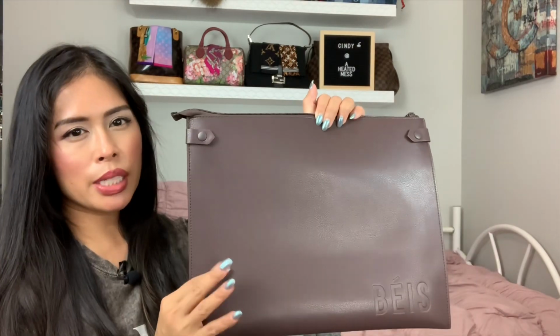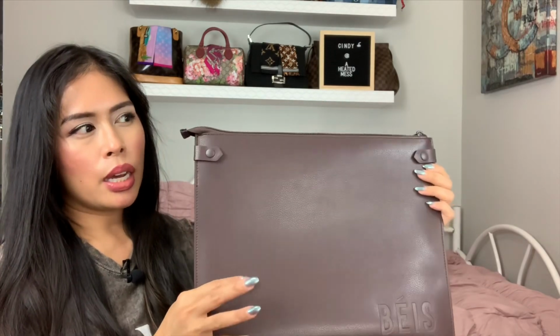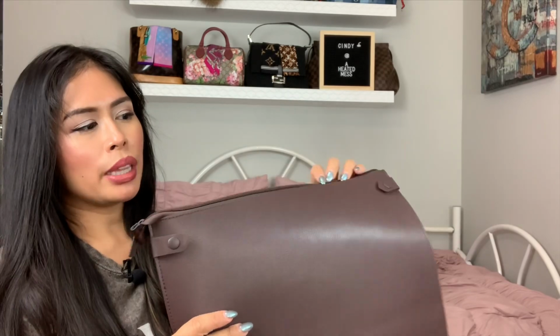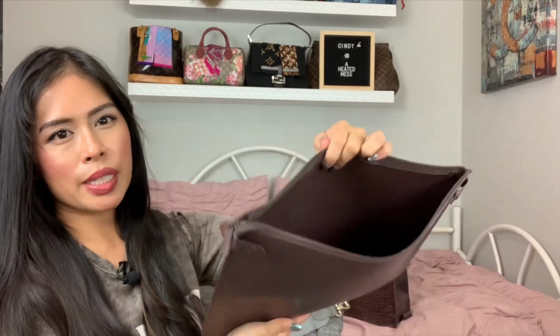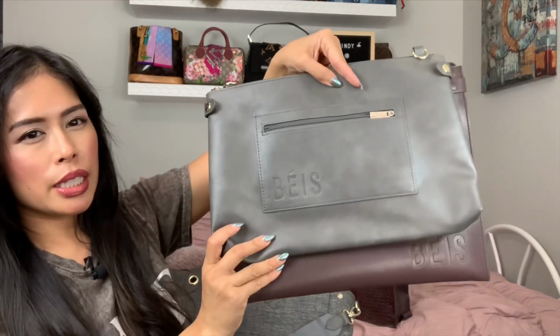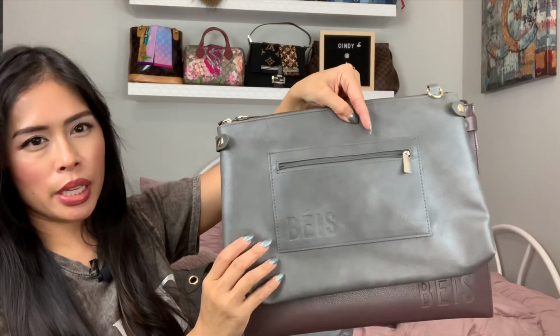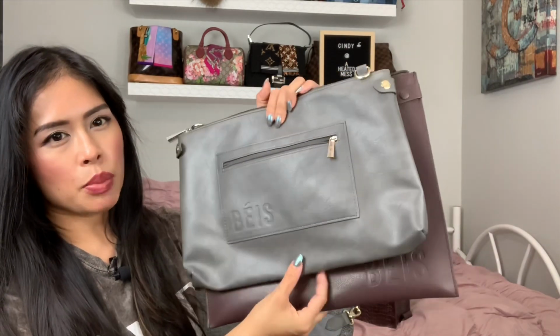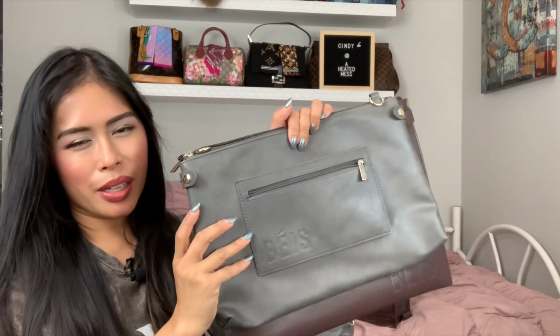What I ended up using this as is really a bag organizer. So because it's so large, I would throw all my little random things that I didn't want to get lost inside the work tote. What's great about this size is it's just a tad smaller. It's still large enough to fit your phone, keys, and other random things, sunglasses if you need to run out. But it's small enough that it is more like an actual clutch.